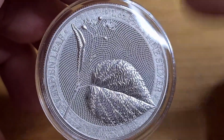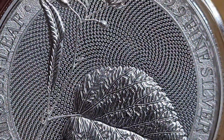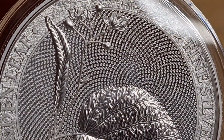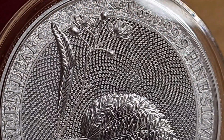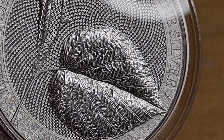Yeah, as for the coin itself, by the way, I love these little spirals. If I zoom in on this, there's something I really want to show you. It is super, super awesome, super crisp. It does not make for a good camera shot, but you can see here the attention to detail that Germania has actually provided.